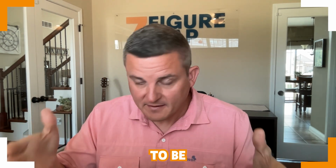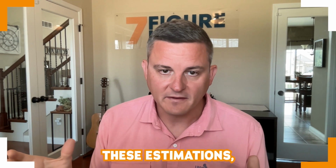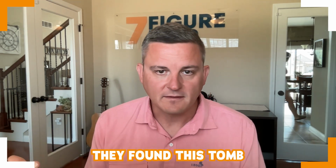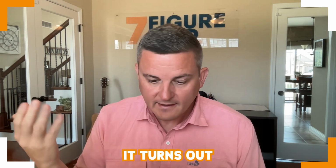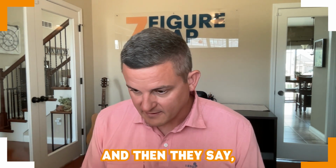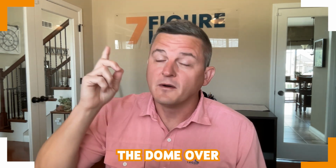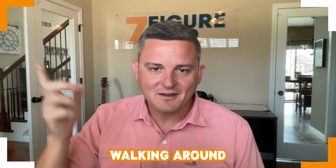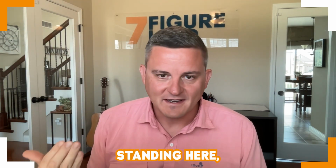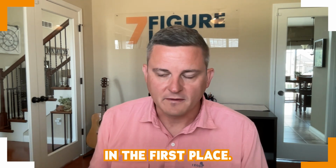But anyway, to be there, this is in the 1900s, they've been doing these excavations. This is not that old. And they found this tomb, and they found a lot of archaeological indications these were Peter's bones. And then you're standing here looking at them, and then they say, look up, and there are holes through all these levels above you, and you're seeing the dome over St. Peter's Basilica. And you see all these people, the 50,000 people walking around way up there, and we're standing here, where it all started in having a church in Rome in the first place.